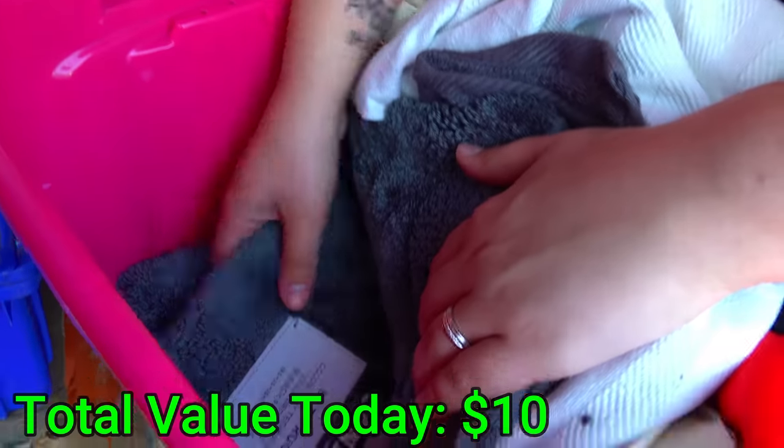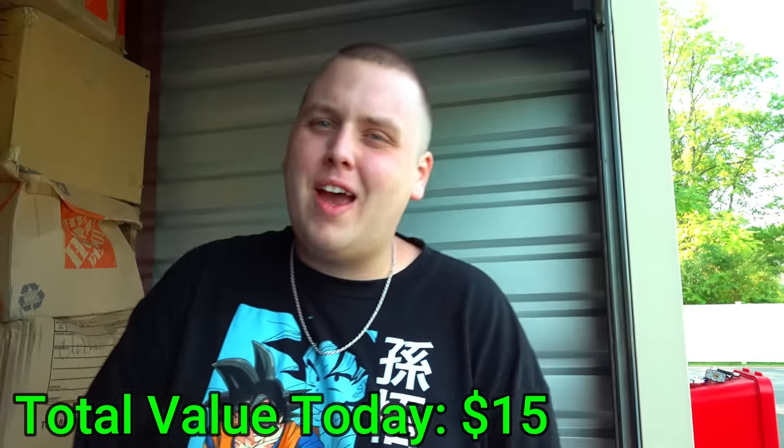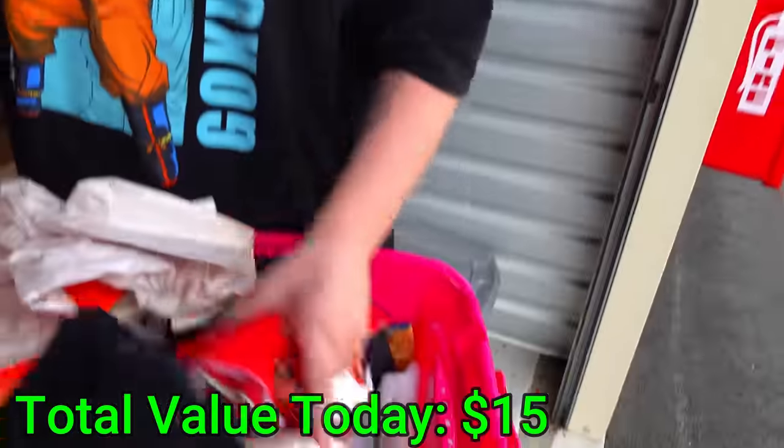These are brand new bathroom rugs, actually. They're brand new with the tags on them. Usually when you find those, they're all smelly, and you're like, why did you keep this? Yeah. It smells like, you know what? People miss the toilet.